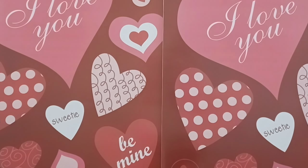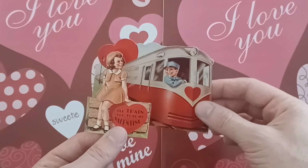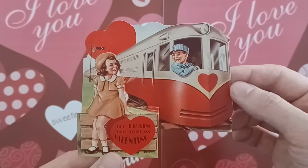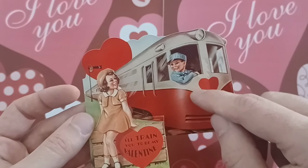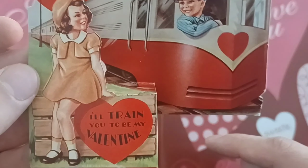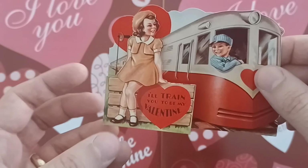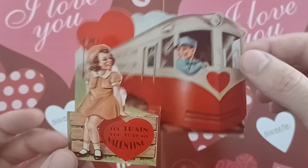And speaking of cards and Valentine's Day cards, we have one right here. This is considered vintage from the 1940s, and it's quite beautiful. You can see the train and the little details right there of the heart on the front of the motor, of the locomotive, right here in the background and right on the bench. I'll train you to be my Valentine. Very clever. You can see just the streamlined locomotive and the detail and the shading, just really neat to show.